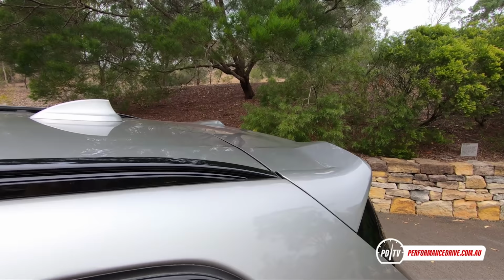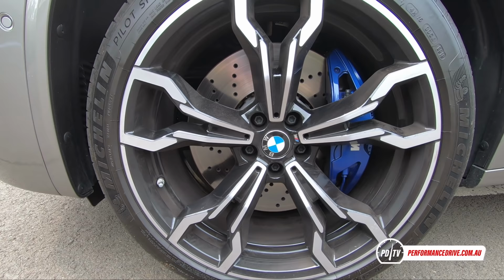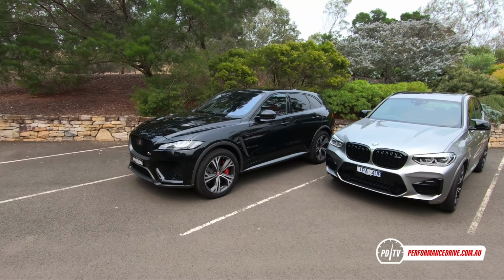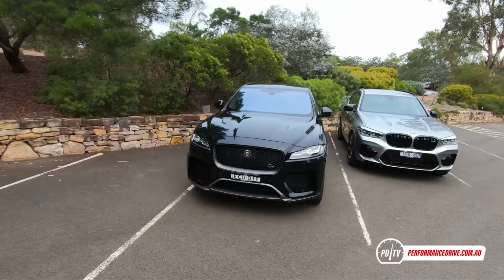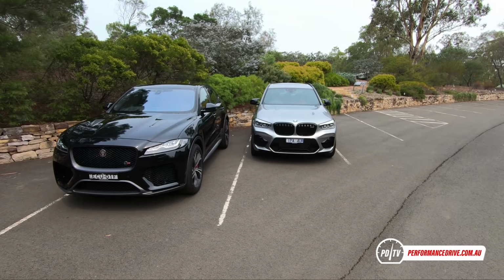For me, I'd take the X3 because it is more of a driver's car. It's a bit more hardcore, but out on the road it's a bit more subtle, it doesn't say look at me as much, but it is a little bit quicker, as we've found out. The ride quality is pretty similar in both of them. There is a compromise you have to make because they're not as comfortable as their regular counterparts. For me, I like the X3 better, but I can understand why anyone would want to go with the F-Pace instead. Definitely looks way better, stands out, it's got the V8 engine, and it sounds a lot better than the X3 as well, and it is a bit cheaper.